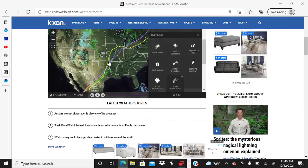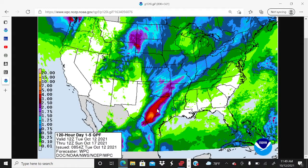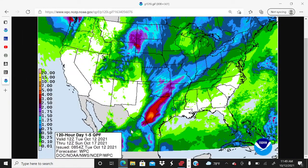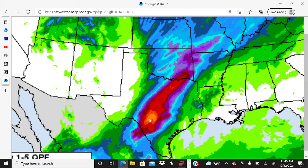And finally, we're going to be taking a look at the National Weather Service's projected rainfall forecast, and they're projecting 3 to 4 inches of rain in the red, 4 to 5 inches in this reddish orange, and 5 to 7 inches in this little orange bullseye. But keep in mind, if Pamela's remnants move a little bit west, this will shift a little bit west. If it moves east, it'll shift a little east. And honestly, this bullseye could be here, it could be here, it could even be up here, or it could even be over here.